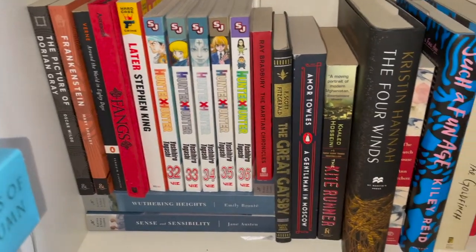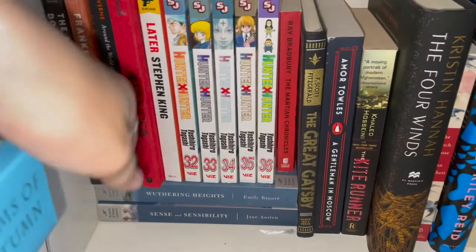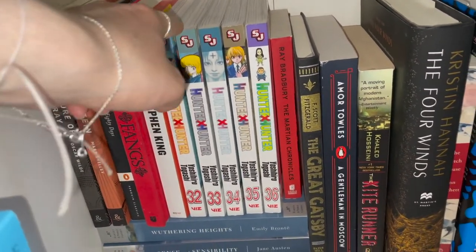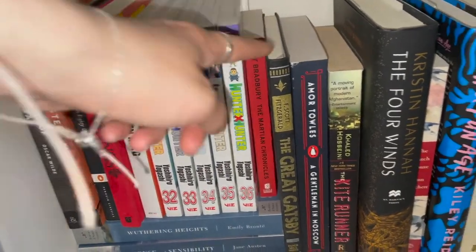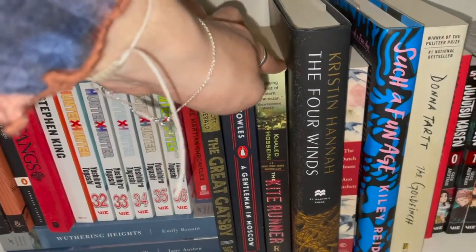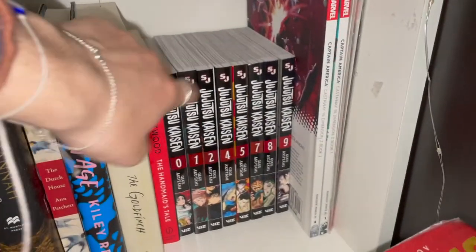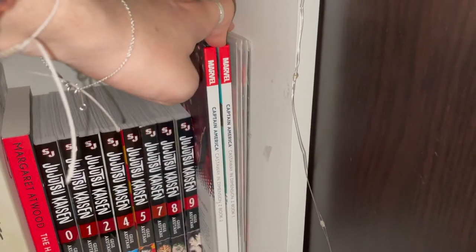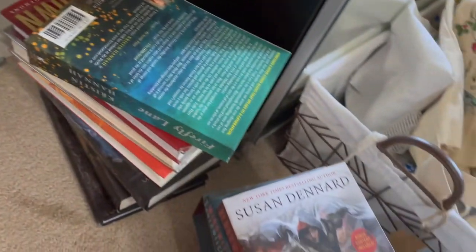And this is what the final shelf looks like. I have some more classics. This is a graphic novel and then some manga and like very tiny books. Classic. A couple other works of fiction. And then more manga, two Captain America graphic novels, and 5 Winter Soldier comics.